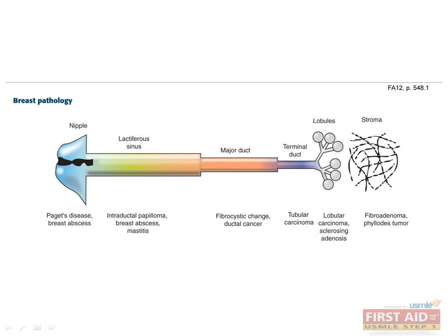To start with, this is just a visual summary of all the breast lesions we're going to speak about. Take a moment to study this image, as it will help consolidate the locations of different breast pathologies. Nothing new here, but it's a good way to conceptualize.